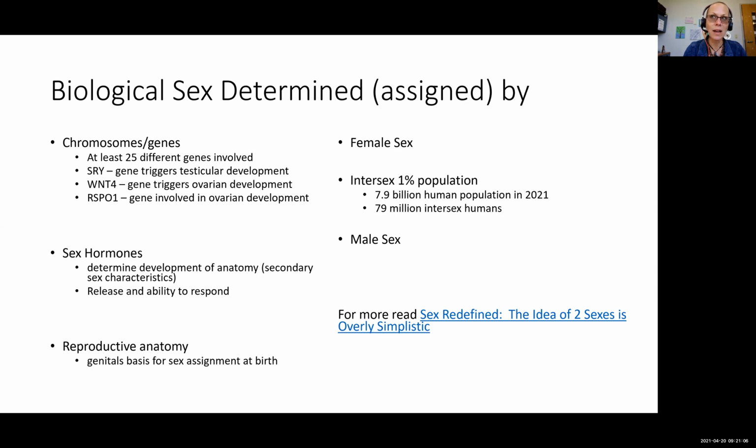So it is important to see that sex is determined by our chromosomes. This is in part talking about our sex chromosomes. Are you having XX chromosomes, XY chromosomes, or some other combination? This is also talking about genes. So we're not memorizing these, but there are at least 25 genes that are involved in the development of our gonads, of our reproductive system.